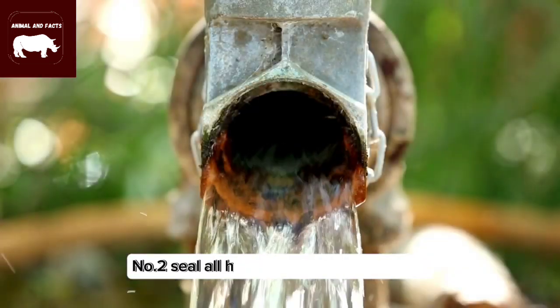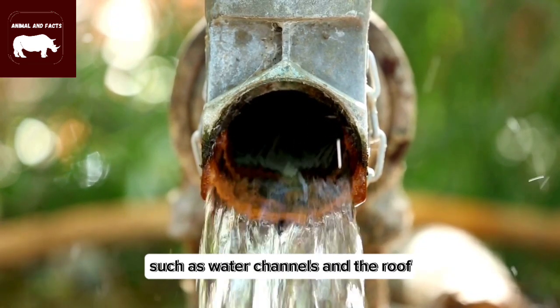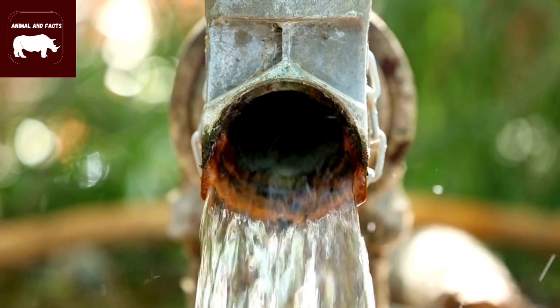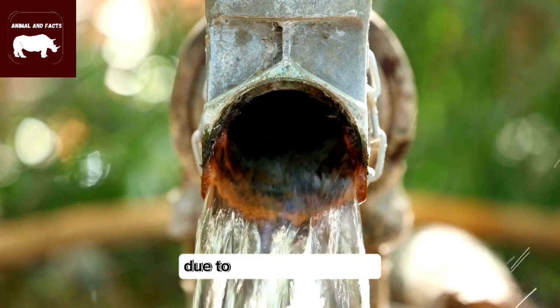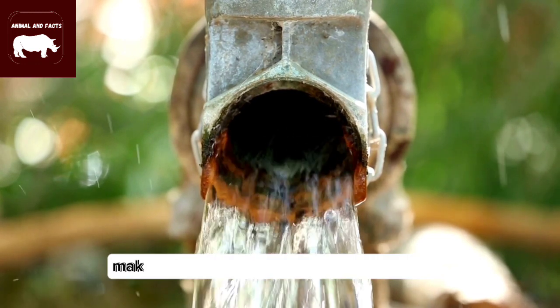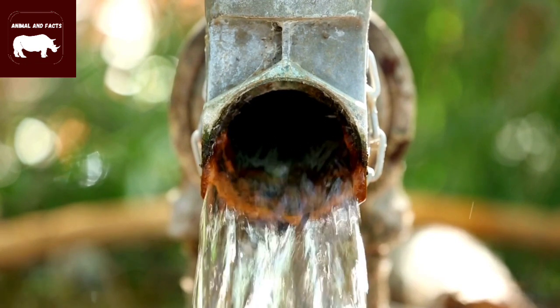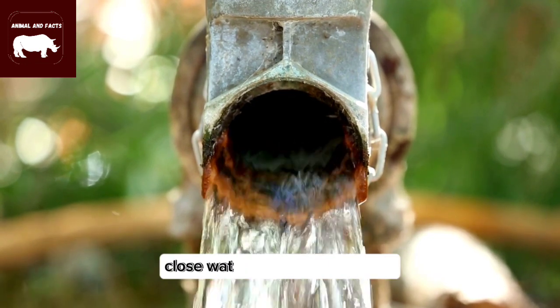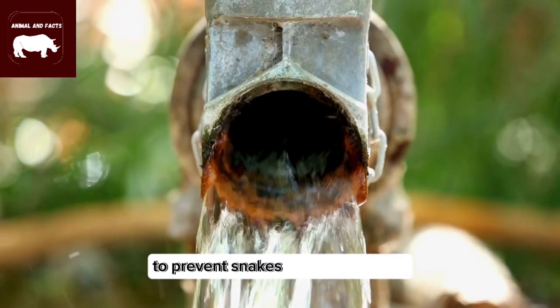Number 2. Seal all holes and gaps in the house, such as water channels and the roof, which could be snake entry points. Holes and gaps are pathways favored by snakes due to their flexible bodies. Make sure to seal all holes or gaps in the walls and floor of your house. For instance, close water channels with filters or patch up damaged house gaps to prevent snakes from penetrating.